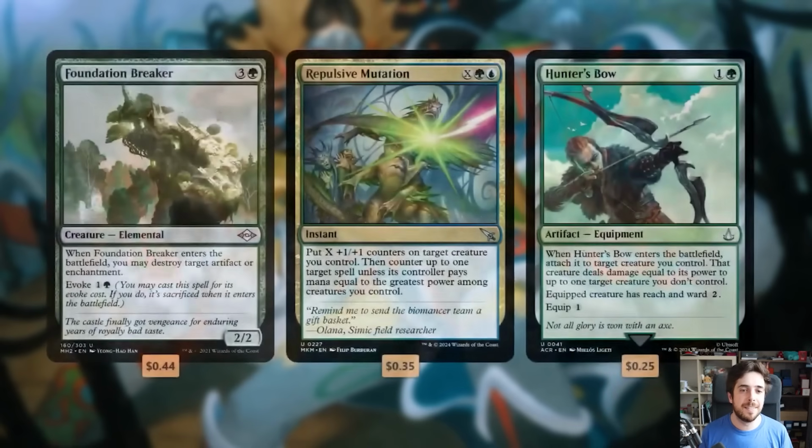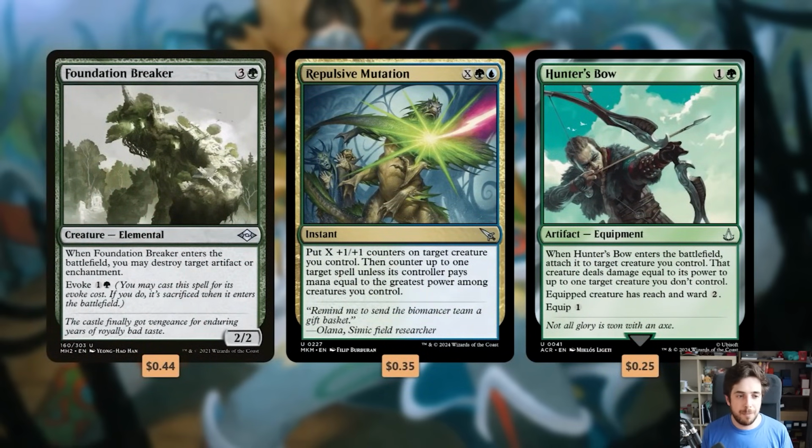Really, really excellent. And then we also have a lot of really cool interaction pieces. Stuff like Foundation Breaker. It counts as a creature spell even if you evoke it for just 1 mana and then blow up something. And we have thematic Voltron counter spells like Repulsive Mutation. Eshki is going to be really, really big, so we don't even have to dump any X mana into it. Just for 2 mana, we can counter basically whatever we want.